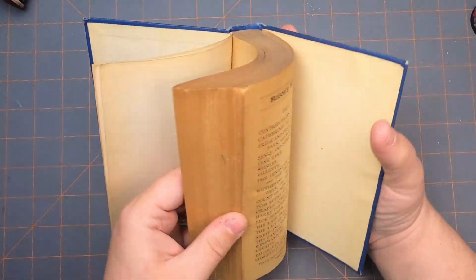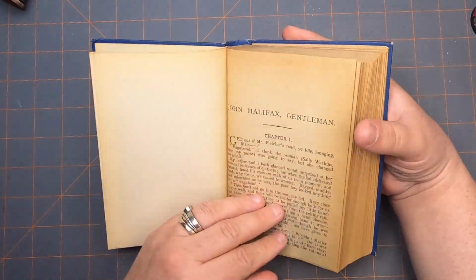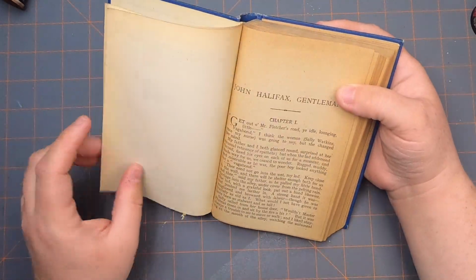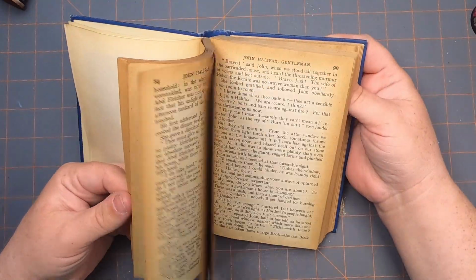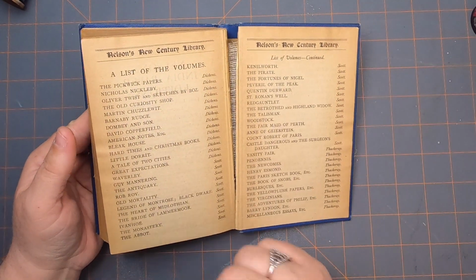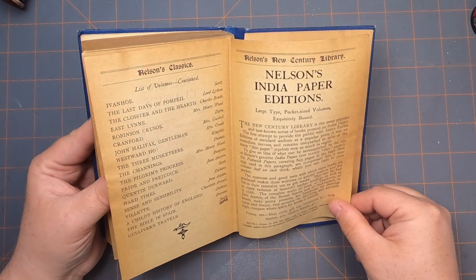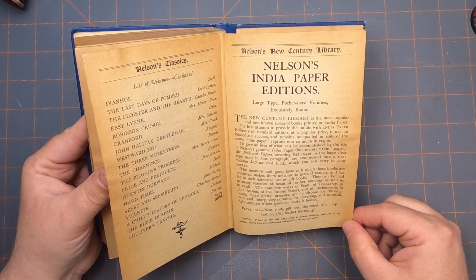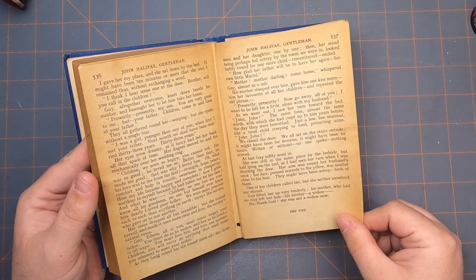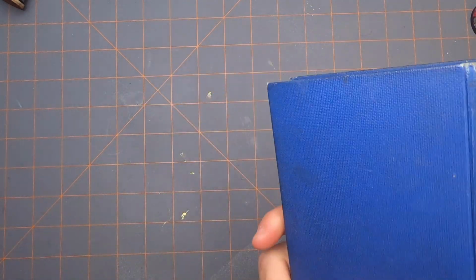It's just a tiny little book. Very cute, very aged. Is there a date in here? I do not see one. It's one of those that just doesn't have a date inside, unfortunately. Just checking if there's anything in the back that would have a date. Nope. But it's really cute. You see that embossing? Isn't that beautiful?